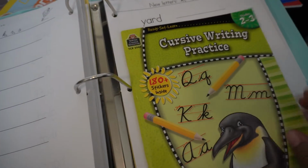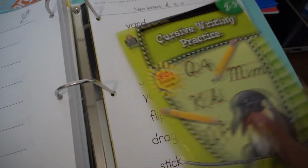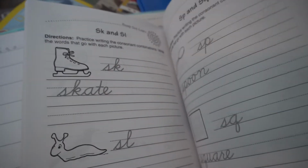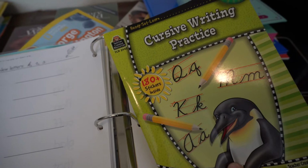But yeah, so this will be something. I'm sure I got this off of Amazon. I'll link it down below for you guys. But yes, I know a lot of schools don't teach cursive anymore, but this mama does. So we'll be working on that in handwriting and in this cursive writing practice notebook.